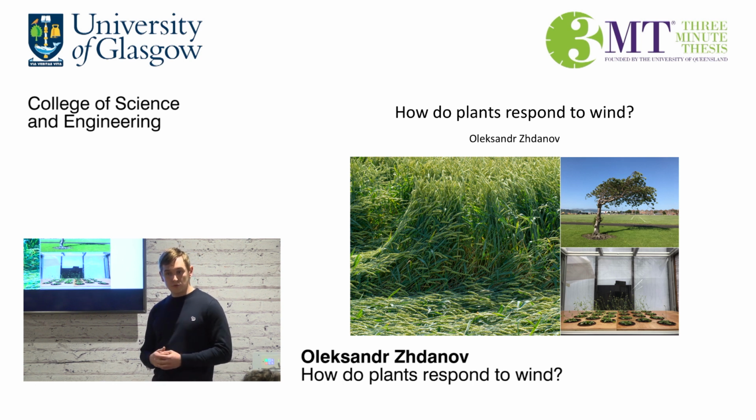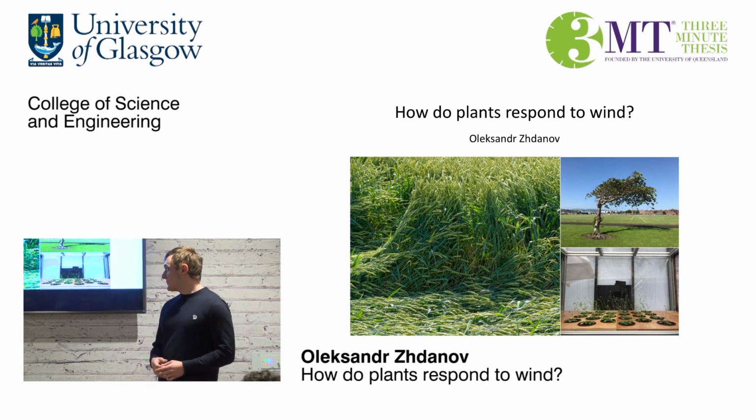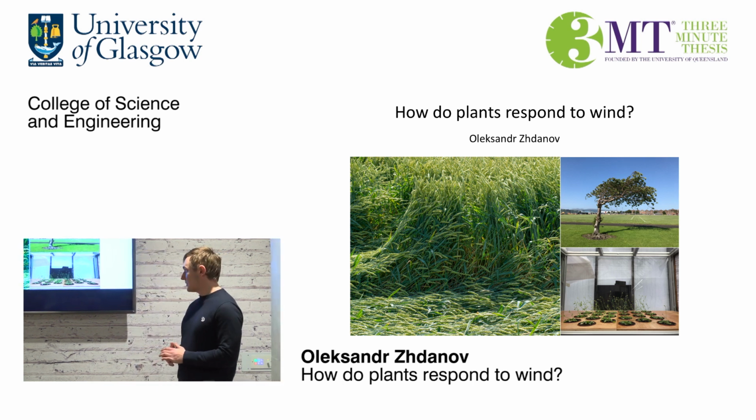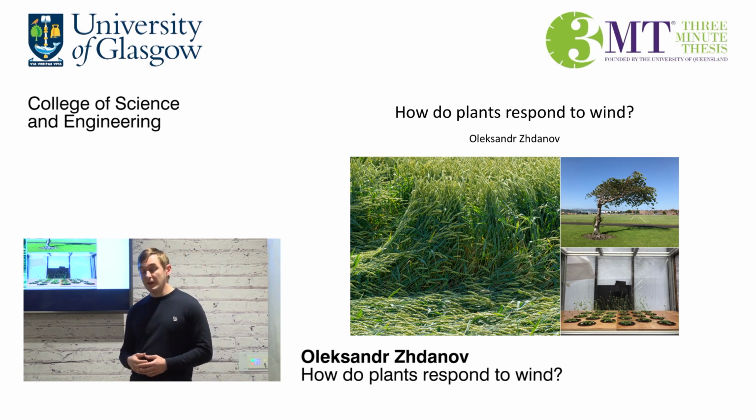But what plant to choose? Probably no one will fund me to use something big and slow growing, and I would spend decades on a PhD. This is why I use the lab mouse of plant science, Arabidopsis thaliana. This is the most studied model plant as it has a small size and a short life cycle.